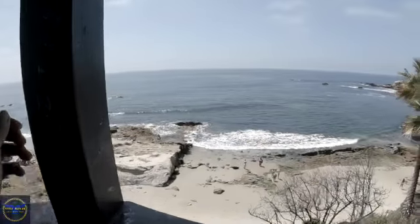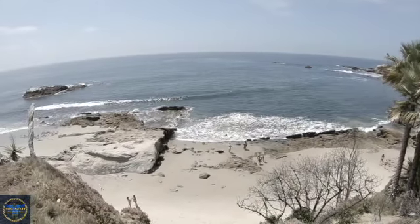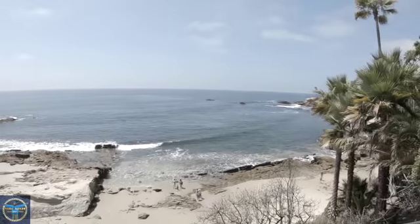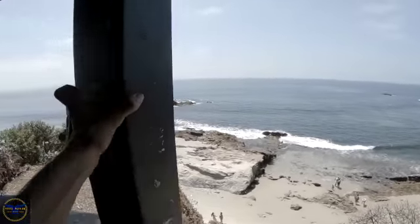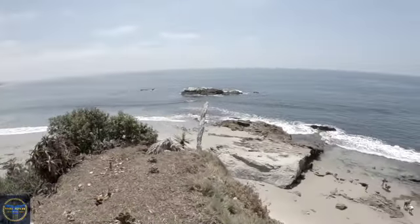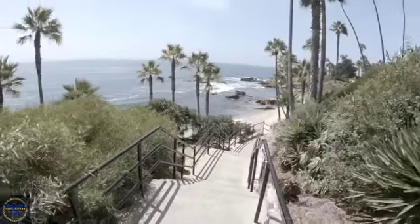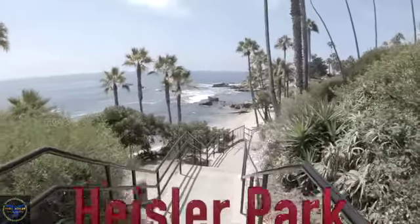And sure enough, much better. That's where I was at down below right there a few minutes ago. Now, a full shot overlooking all of Laguna Beach coastline. Now that we have seen the main beach and the marine reserve, let's take a look at Heisler Park.